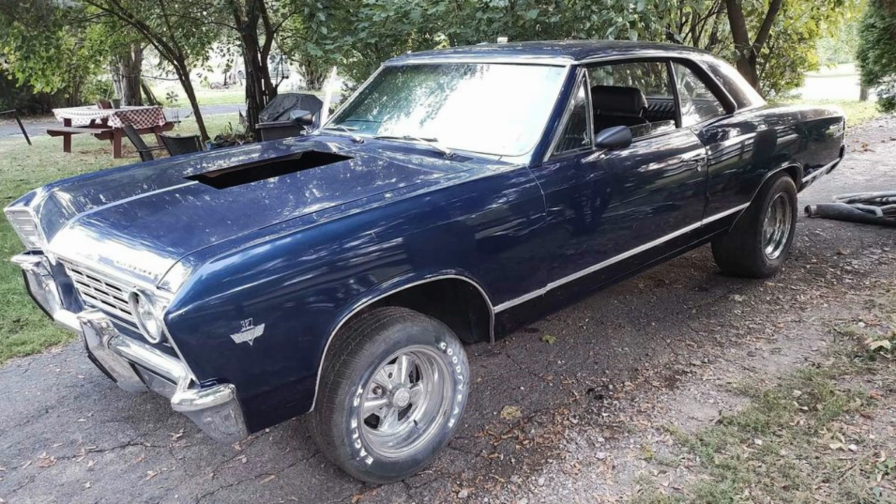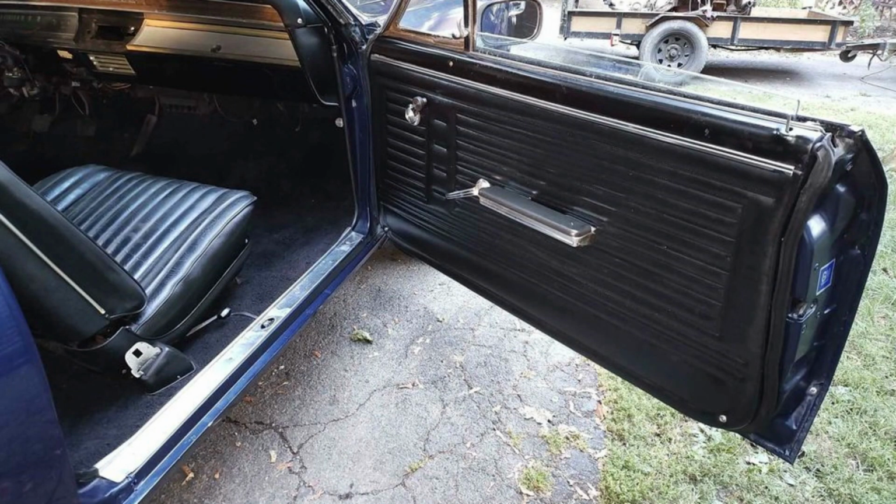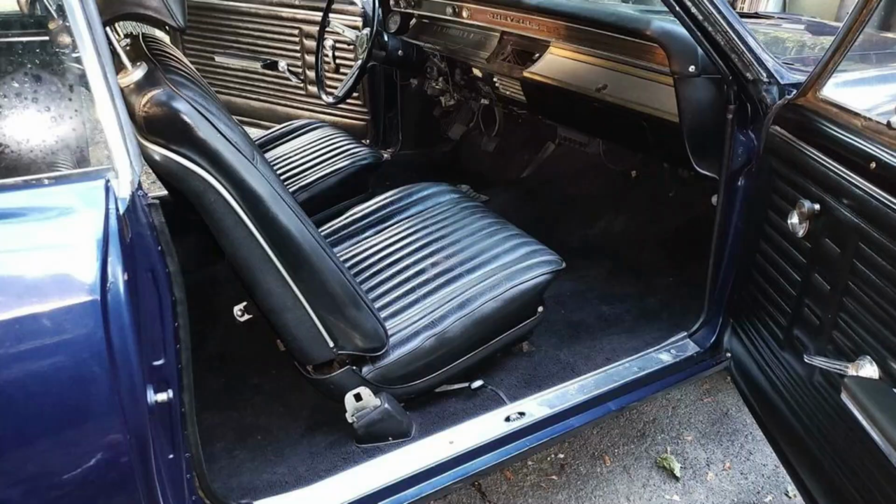While there's no engine or transmission currently installed, the seller is offering a good-running 350 engine and automatic transmission at the asking price. For an additional $500, the 4-speed transmission is available. If no buyer meets the asking price, the seller plans to install the drivetrain and raise the price to $15,000.